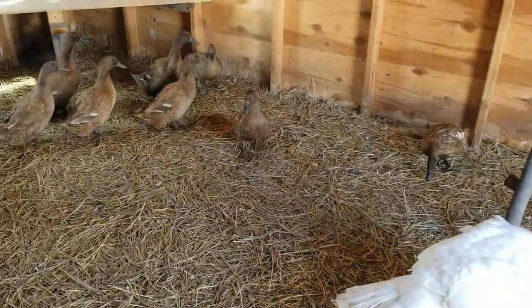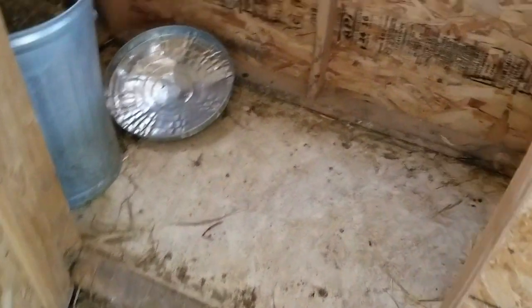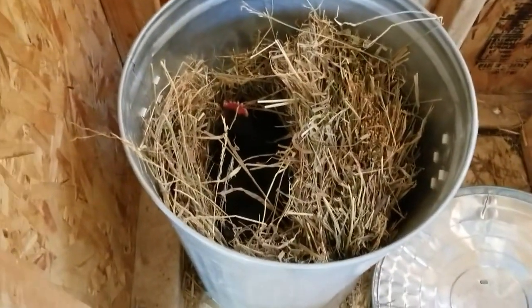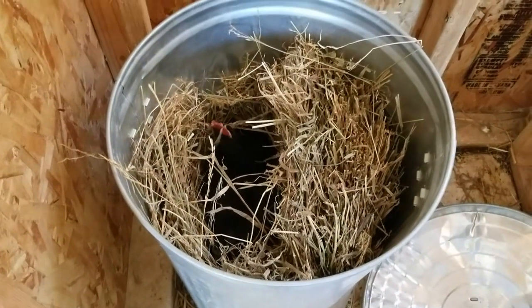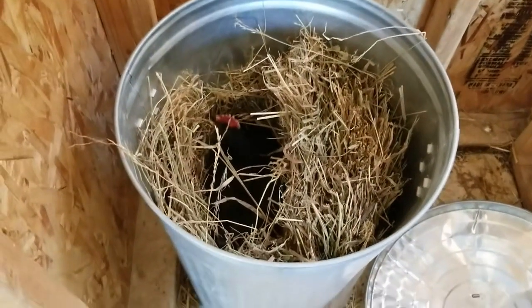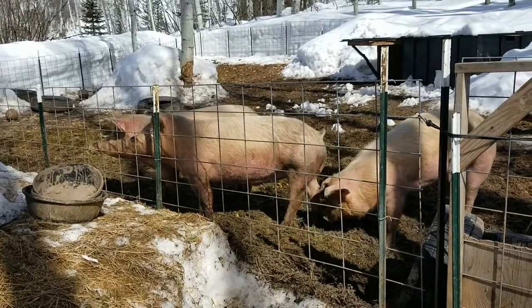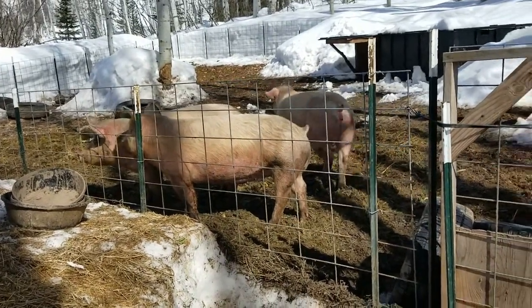Okay, so earlier I had Abby bring me in some hay for the nesting boxes. As you can see, nobody in them. And you heard Betty or Easter, so I came in here. Hi, Easter. There's Easter. Look who I found. What is going on in there, Miss Betty? That is not a nesting box for you, but I'm going to let it be because you're too cute.